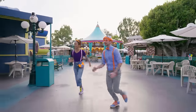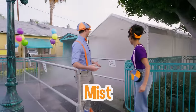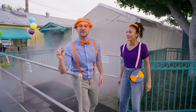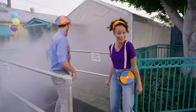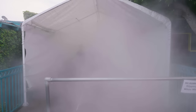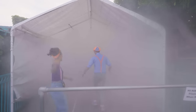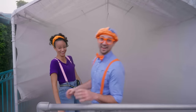Whoa, Meekah, check this out. Wow, what's over here? Wow, a lot of mist. Whoa, mist? Yeah, mist. That's just really teeny, teeny, tiny particles of water. Well, what do we do? You want to go inside? Yeah, come on. Whoa. All right, here we go. Whoa. Where are you? Whoa, Meekah. It's like being in a cloud. That was so much fun.